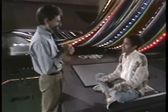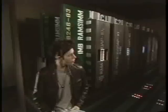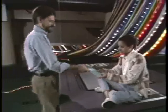I'll be the data bus. That means the wires that carry information between each of the parts of the computer. Okay, here I am. Well, I need the next instruction, so go off to RAM. Off to RAM. RAM man, I need the next instruction. No problem, Dave. Here you go, Miss CPU.